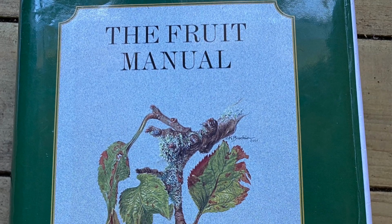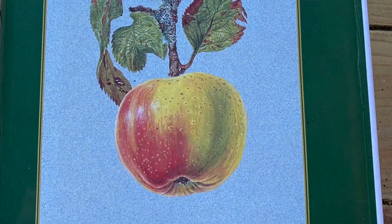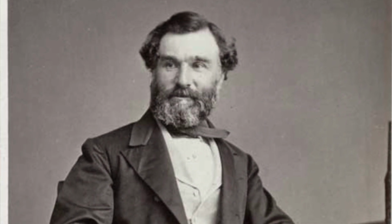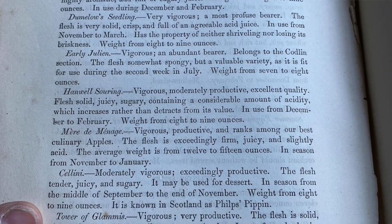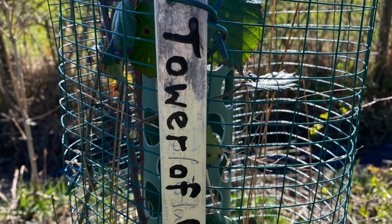This is one of the books that I found particularly useful. This is a book by Robert Hogg. It was published in 1884, and it's a guide to the fruits that were grown in the British Isles at that time. And it's an extraordinary piece of work, and it's extremely useful to me when I'm deciding whether or not I want to grow something, whether or not it has a commercial application, will it grow in the conditions that we have here. And the amount of effort and time that he spent cataloguing varieties that were already becoming rare and he was thinking might become extinct.